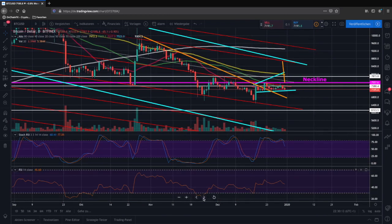Something else is we have this bullish divergence right here. This is a nice bullish divergence, as you can see, because right here we're having a lower low, but here we have a higher low. So we also have a bullish divergence on the chart.